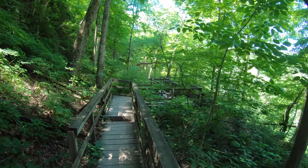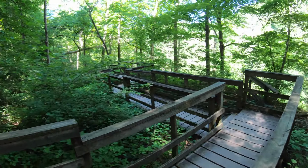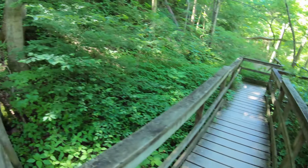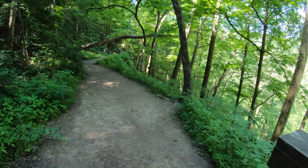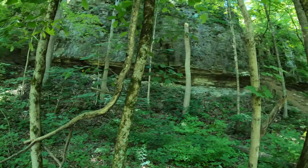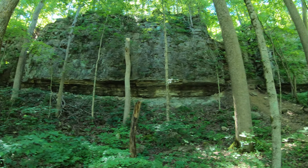Look at this zigzagging path here. Going up and down. And all around. Oh, there's a step there. Did not see that one. Look at these cool rocks over here. Kind of reminds me of Connecticut a little bit. A lot of the trails we took out there.